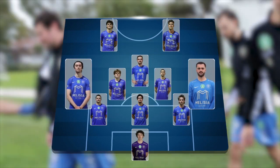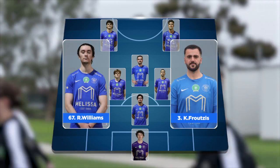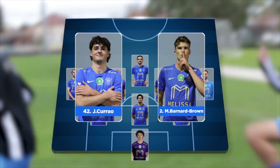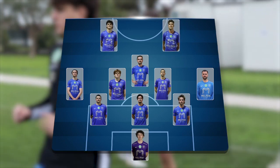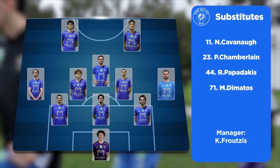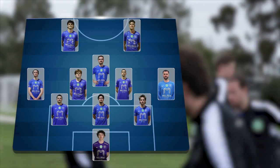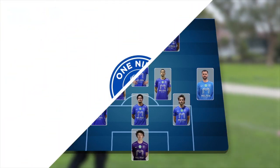And in midfield, just the one change here with Tom Willing coming out due to injury and Manalopoulos making his way into the team. Costa Fritzis makes his way into the XI, starting from right wing back. Robbie Williams moves from being up top to left wing back. Carrillo goes from the right hand side, and to complement Mitch Barnard-Brown up top. On the bench, as usual, size of 4, Chamberlain makes his way back in there, having been absent last week, and has replaced our 5th debutant for the season, Archie Hatsey, who made an appearance last week.